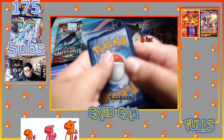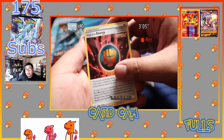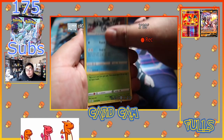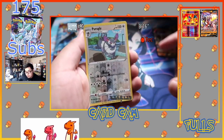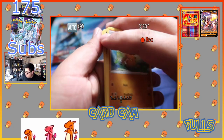1, 2, 3. Getting rid of the energy. Let's get it, guys. We have Rapid Strike Energy, Luxio, Durant, Galarian Mr. Rhyme, Fomantis, Spearow, Zubat, Cubone, Reverse Holo Perugly, and a Vivillon non-holographic.